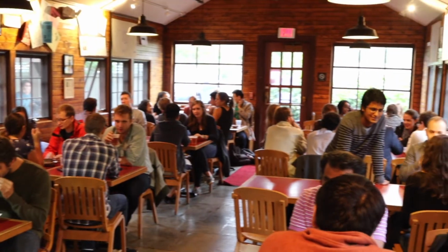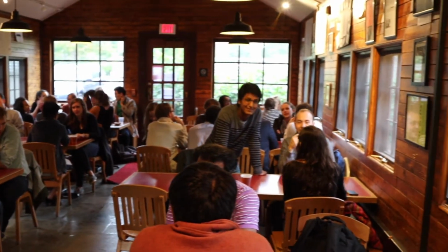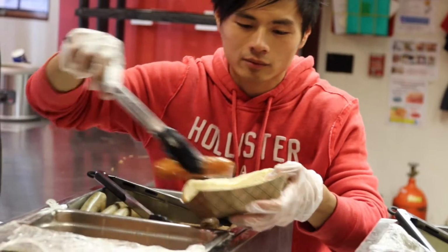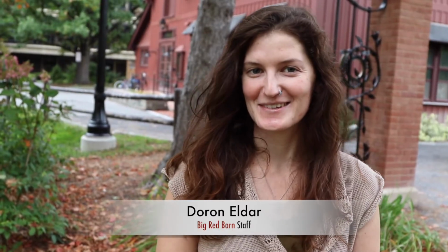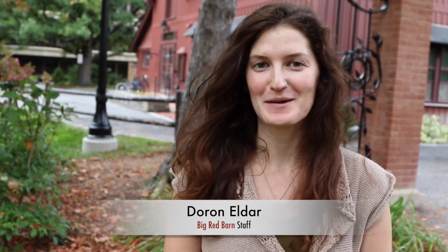I really enjoy coming to the Big Red Barn. I think it's a fantastic place for grad students to get together and interact with one another. It's an incredible environment. It's one of the coolest buildings on campus, in my opinion. I like the Big Red Barn because that's where I've met some of my best friends. As an international student arriving to Cornell, having the Big Red Barn is a great place to meet new people and create a sense of community.